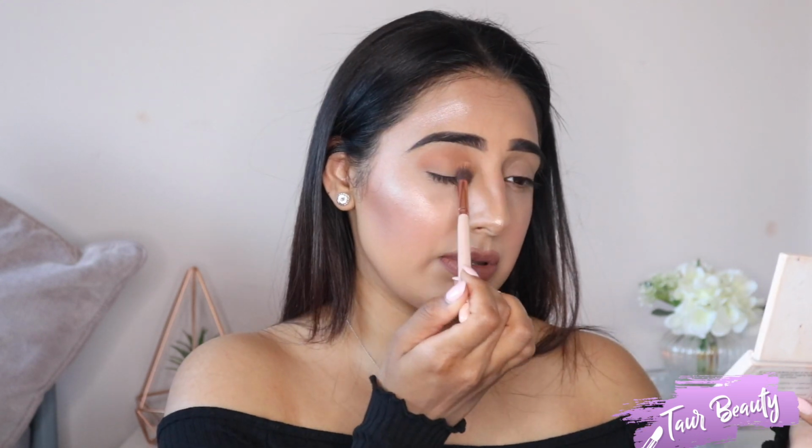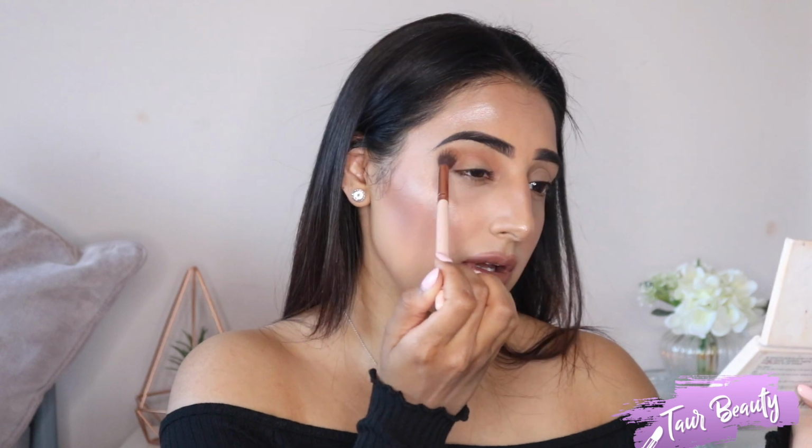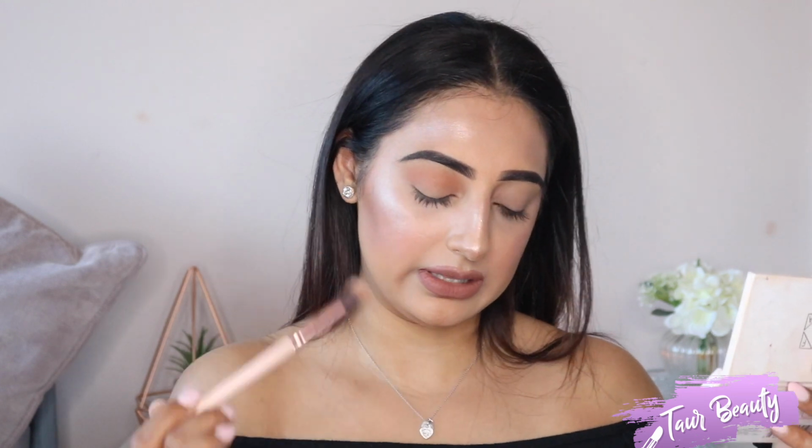And then I'm just going to apply just a little bit more onto my lid. And now go into the other eye, because we don't want one eye looking beaut and the other one looking horrible.